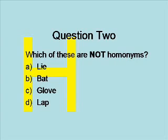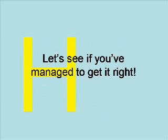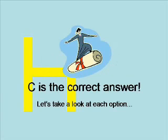Question 2. Which of these are not homonyms? A. Lie. B. Bat. C. Glove. Or D. Lap. Time's up! Let's see if you've managed to get it right. C is the correct answer. I hope you've got it right.